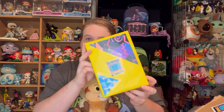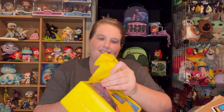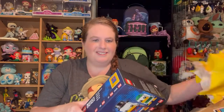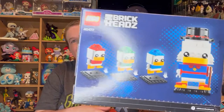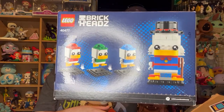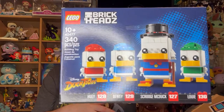So, that was Aladdin. Now we're going on to DuckTales at 3:30. Oh my gosh. I don't think I've played with Legos in like forever. This is the Brickheads Legos of Uncle Scrooge and the nephews, Huey, Dewey, and Louie. So those are 340 pieces total. So, wow.